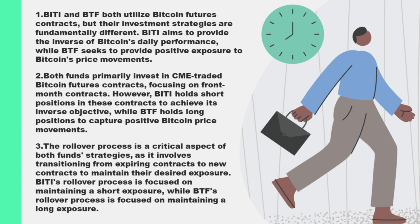of Bitcoin's daily performance. These are typically standard Bitcoin futures contracts traded on the Chicago Mercantile Exchange, CME, which are cash-settled. Cash-settled futures do not require the actual delivery of Bitcoin at expiration, but instead settle in cash based on the price of Bitcoin. BITI's strategy involves taking short positions in these futures contracts. This means that BITI is positioned to profit when the price of Bitcoin declines.